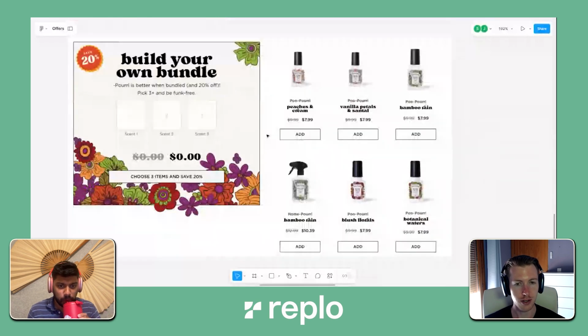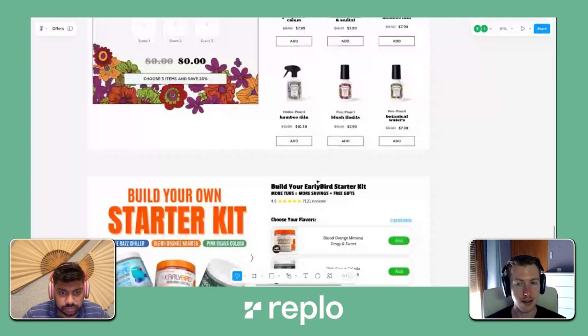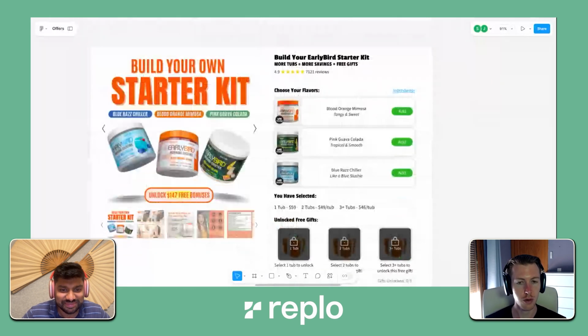Again, allowing customers to curate their own bundle can be better if you are not sure what individual products they would like to piece together. So Pupuri does this really well. They offer different types of products and obviously different smells, different scents. Club Early Bird does this with a lot more limited choice. I like this one better.